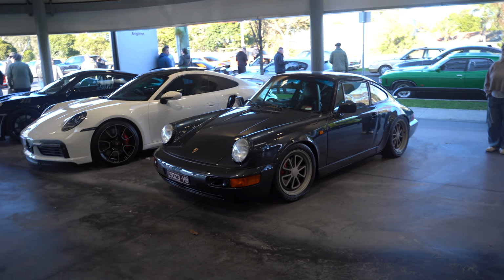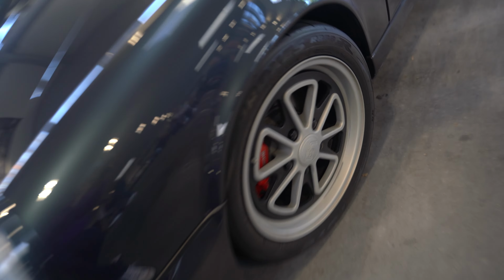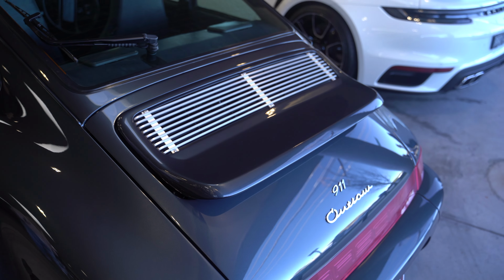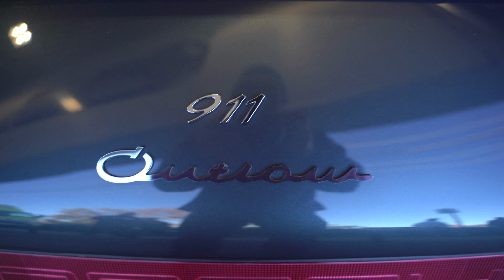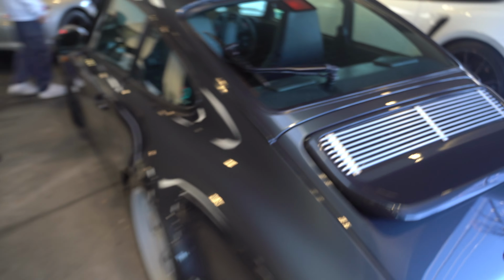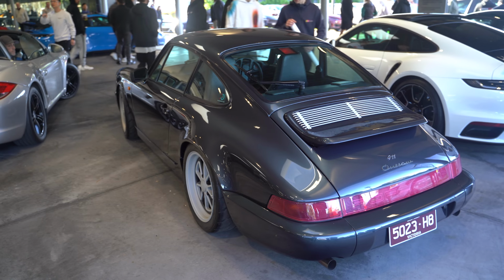This modified 964 is very much like Tom's spec used to be. This will be slate grey, 1552 Magnus Walker wheels. It's got a little ducktail on the rear. Tom's was like that. Oh look, nice little outlaw badge on the back there. See if I can step out of the shadow. There we go. Yeah, very much a spec like Tom's used to be in the Middle East, but he's now modified the hell out of his.